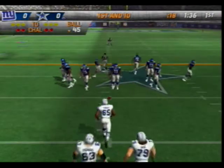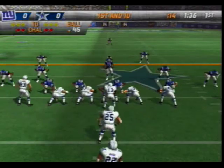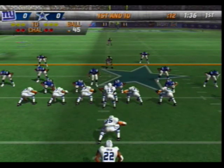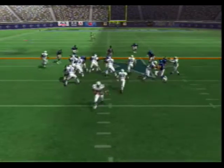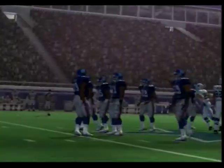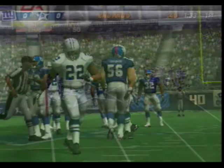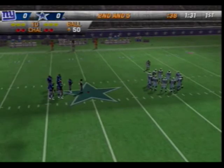First and 10. Ball on the 45-yard line. Give it to the halfback. Clements is there on the stop at the 50-yard line. This is a spot where you want to show the defense that they have to respect the running game. Gain of 5 on the play.